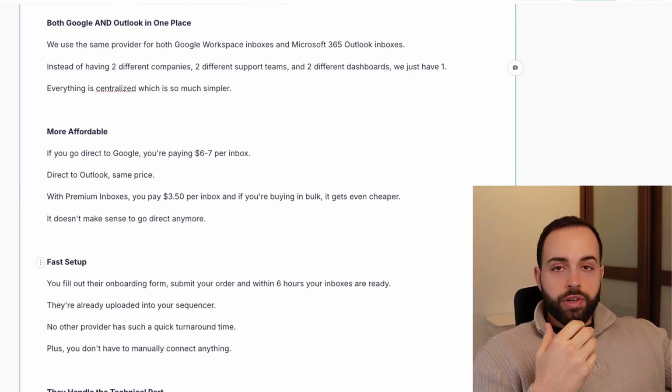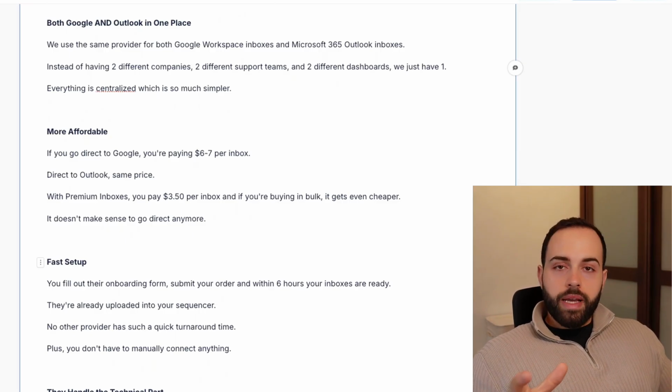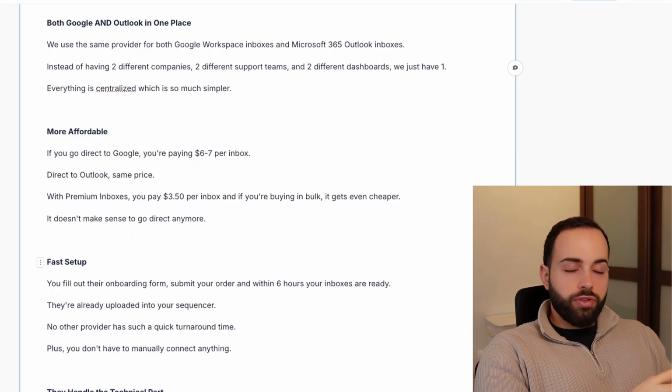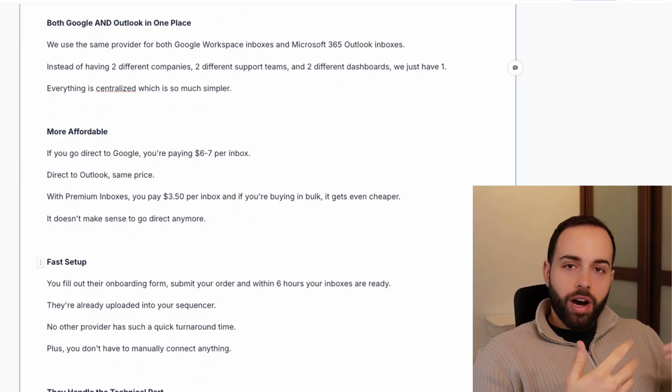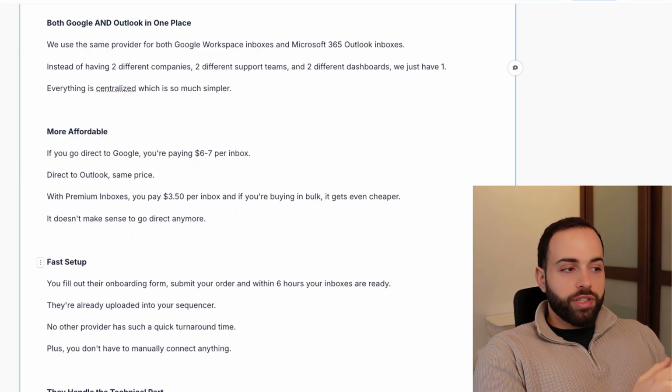And then they also have a fast setup. If anything, they have the fastest setup from any other inbox reseller that we've tried. Once you fill out their onboarding form, and I'll show you how the dashboard works and how everything works, you just want to submit your order, and within 6 hours, your inboxes are ready. So even if you're setting up 100 inboxes, 200 inboxes, 300 inboxes, within 6 hours, those inboxes are ready.